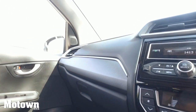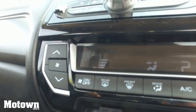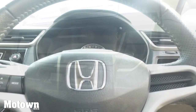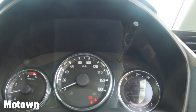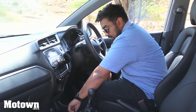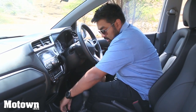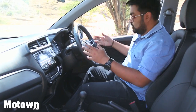You get leather upholstery in the top trim of the vehicle. You have steering mounted controls. You have an automatic air conditioning unit, but it could have been a little more contemporary. As you can see, a lot of manual options there still. You get USB aux input, a 12-volt power adapter, start stop function, and you get keyless entry as well with this vehicle. So another handy feature which has been added into the new BRV.